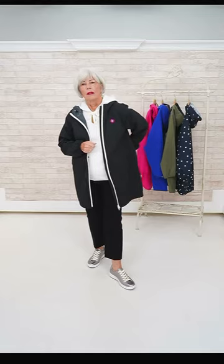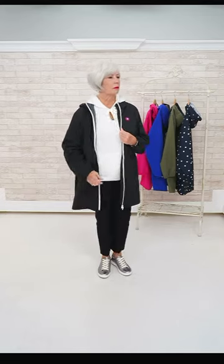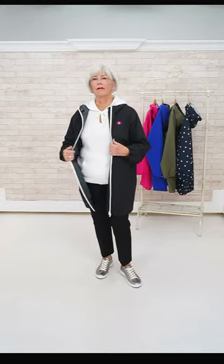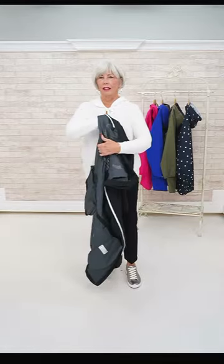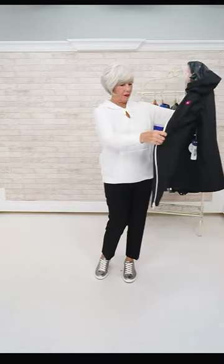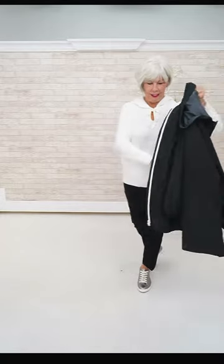This is called the long raincoat. It comes in fuchsia, royal, black and red, extra small to extra large. Also Kelly green, yellow, indigo, and khaki. And it's $165. This is the one that has the cinch at the waist. Yes, it does. The cinch is right in here. I like that. It changes the look nicely.